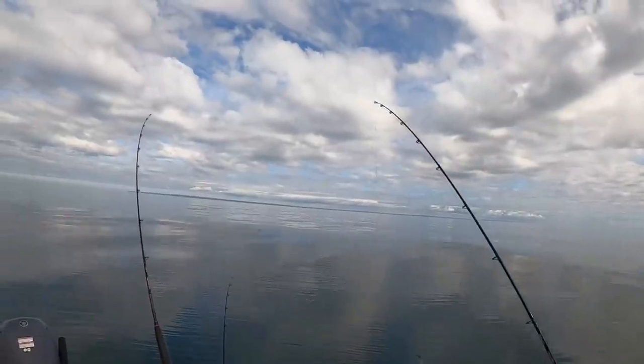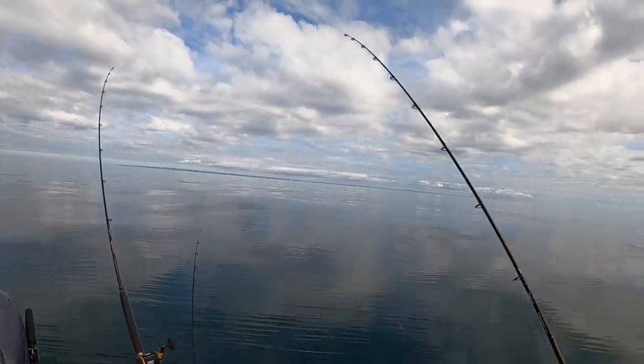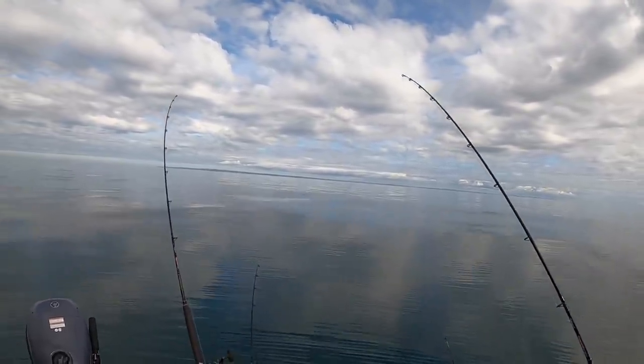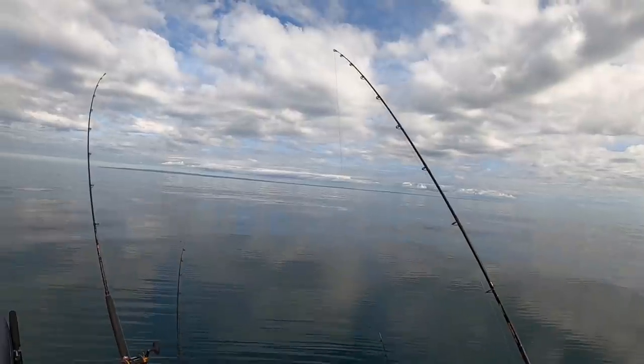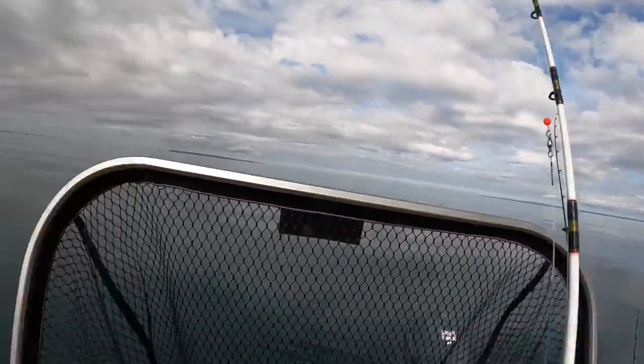So, guys, currently 20 past three. We've got all four rods out. Open for a turbot. We've had four tope runs as well, guys. One small turbot, a few mackerel and stuff like that. So hasn't been a bad trip so far.